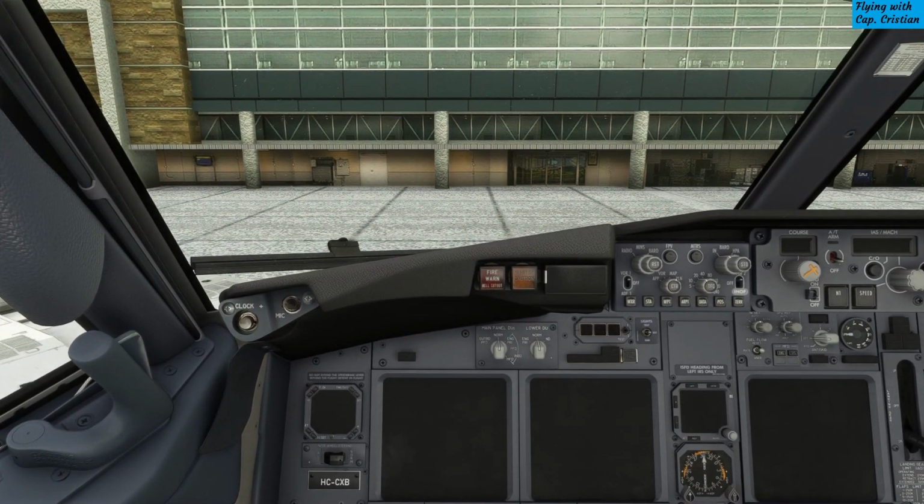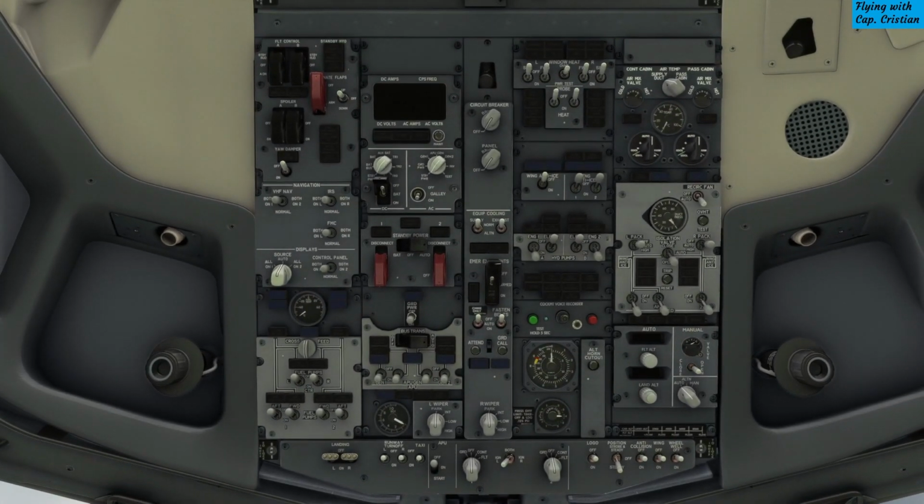And as you can tell, this is a condition called cold and dark. The airplane is totally without electricity, without energy. So first thing we have to do is the electrical power up procedure. So we go to the overhead panel. Make sure that all the switches are in the correct position, especially electrical hydraulic pumps. We need them to be off. Wipers, we need them to be in park. Igniters, we need them to be off.